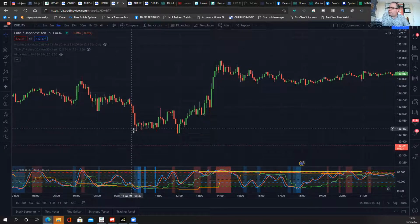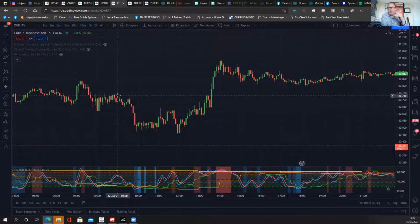Right, so red candle, the price went down. Green candle, the price went up. I don't care what the exchange rate does, whether it goes up or down, I can profit either way.